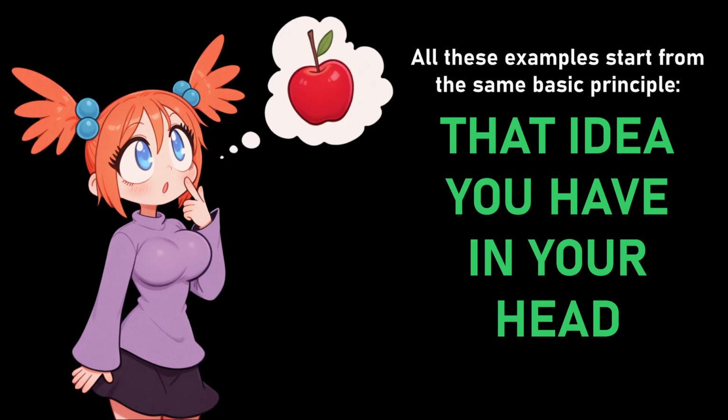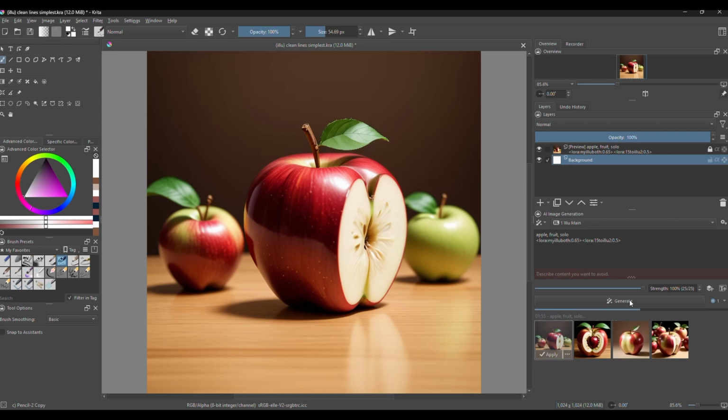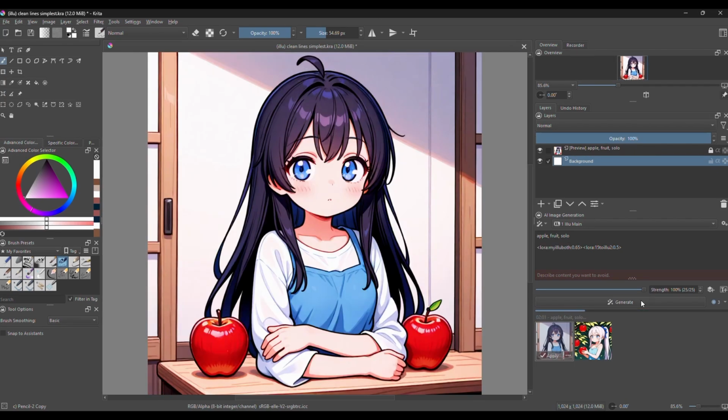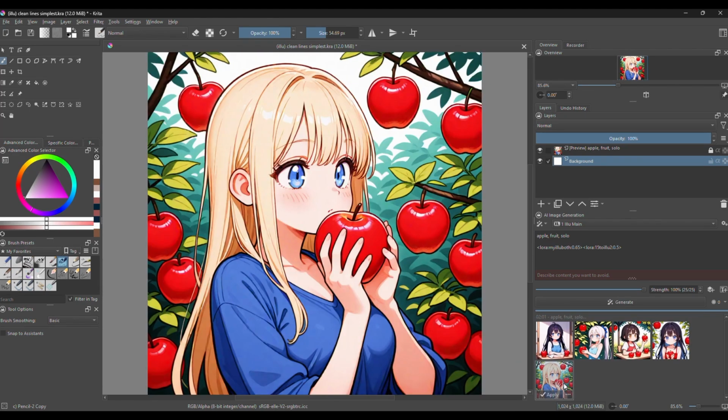So to properly begin with this showcase, all these examples start from the same basic principle, that idea you have in your head. It doesn't have to be a deep idea, it can just be a cute anime one girl, or it can be something more artistic and meaningful, or it can be something design-oriented. Really, whatever you intend to make. Now, if you need some inspiration, then Generate can help. Simply roll the dice with a basic prompt until something tickles your brain and you get inspired. It can also help with visualization, for example, if you already have a more clear idea in your head, but want to explore different possibilities or perspectives.